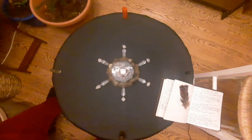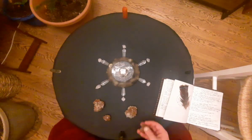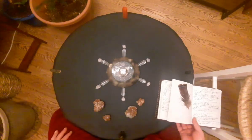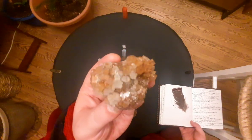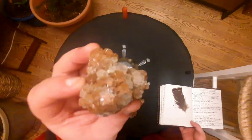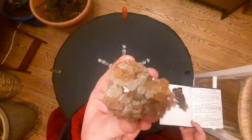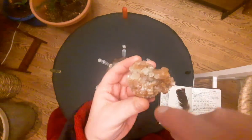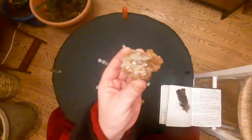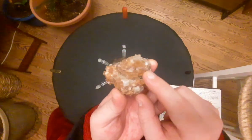Next, we're shifting to a big boy, you could say. This is a personal favorite stone of mine. This is Aragonite. These columnar crystal formations allow it so that when you put any kind of energy or light into it, it absorbs it in and then it sends it out through every single one of these open faces.